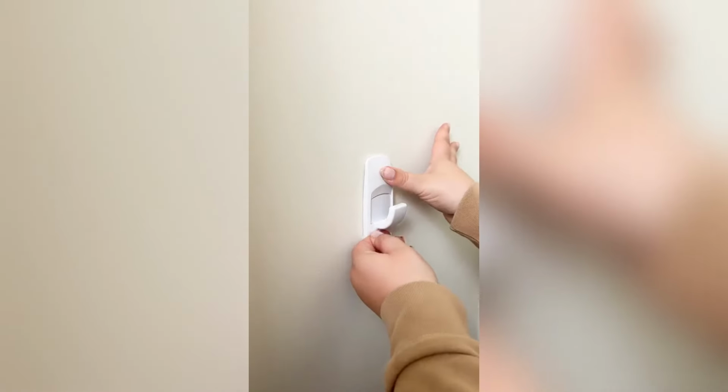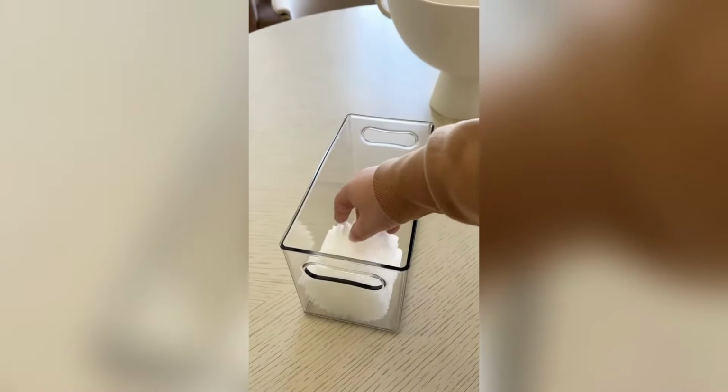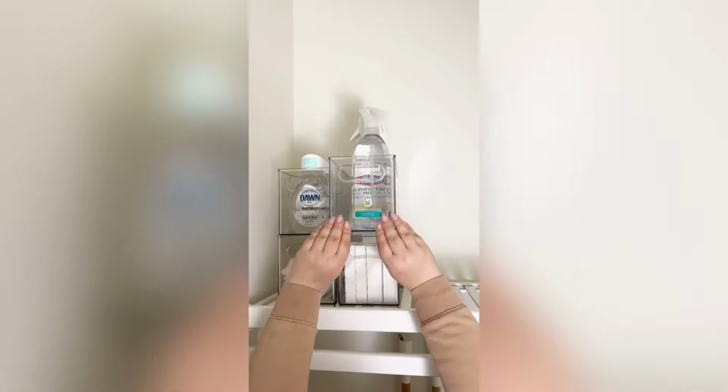Next, I installed these hooks for our step stool and cleaning bucket. Then I filled these clear containers with some backstock and added them to the top shelf. I especially love these containers because they're stackable and you can go as high as you want. After the shelf, I moved on to the behind the door organizer.